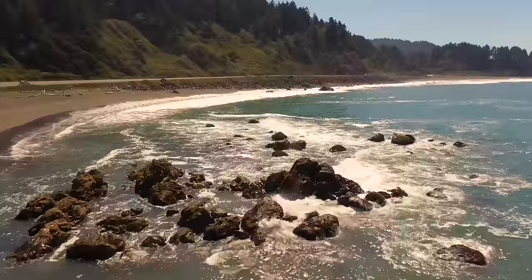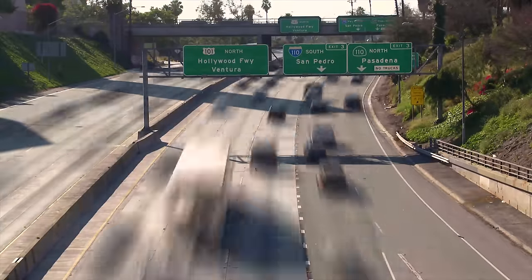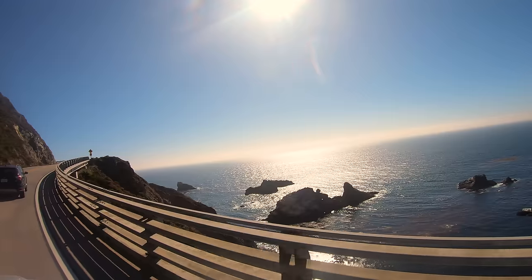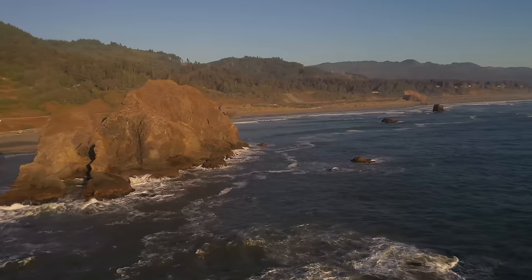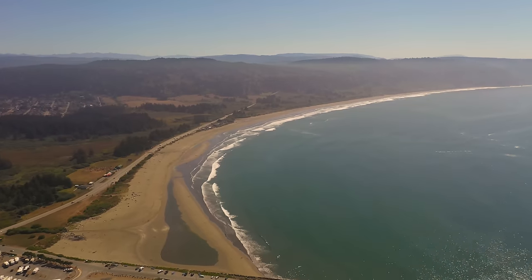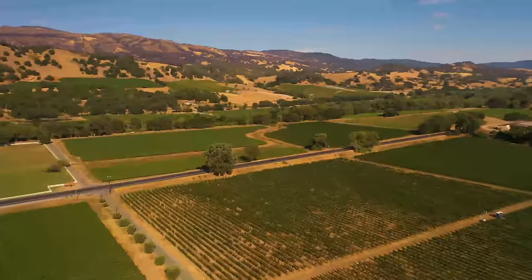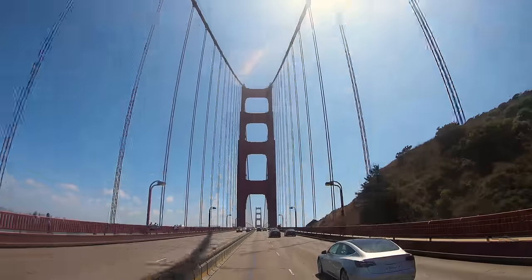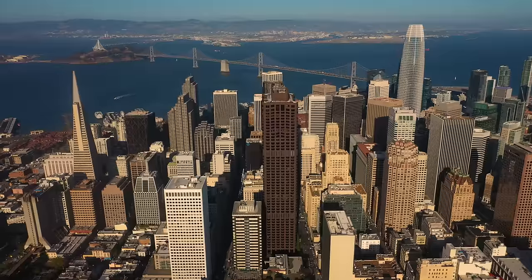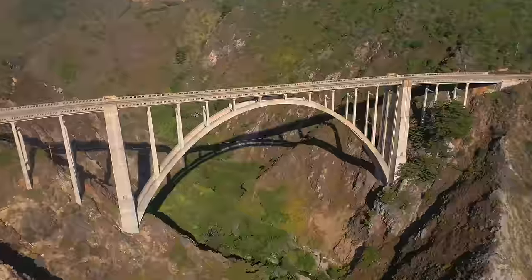Today, we are going to take you down two of the most scenic drives in the country, Highway 101 and the Pacific Coast Highway, California Route 1. We start at the Oregon-California border and head south, where 101 becomes the Redwood Highway at Crescent City. It cuts inland through some of the most dramatic scenery in Northern California, through the wine country.